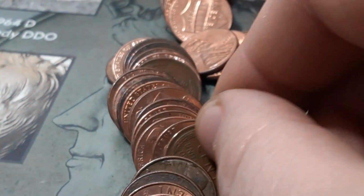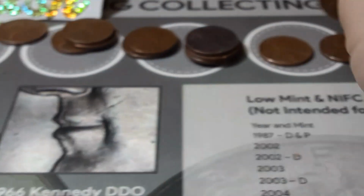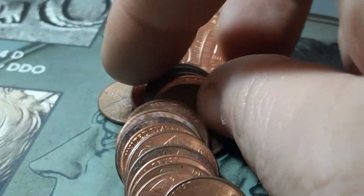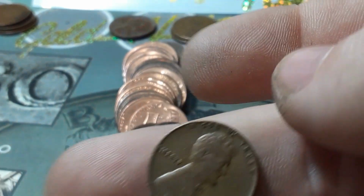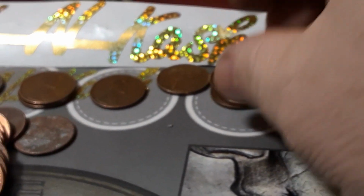Let's go ahead and take a look at these wheaties. Reverse facing, the first ones. We got that one. 1957 out of Denver. And one more reverse face right here. And we got another 1952 out of Denver.